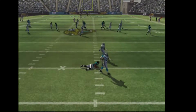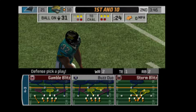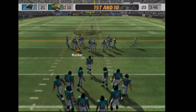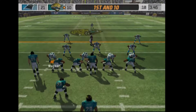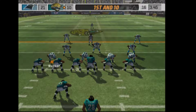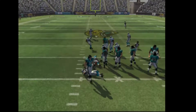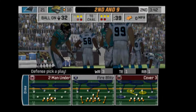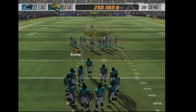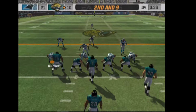From the 31-yard line, number 32 manages almost nothing on the return, going down at the 31-yard line. Carolina using 3 linebackers. They give it to the halfback. Big hit on the ball carrier. One thing these guys don't want to do is give up in a running game. Because if they do that, they become one-dimensional. And that plays right into the defense's hand. 2-yard gain.